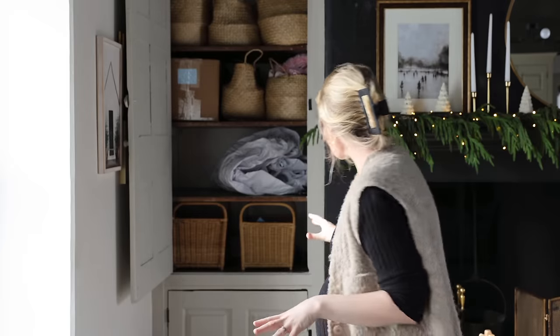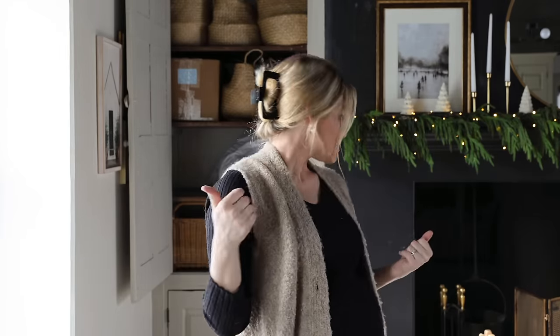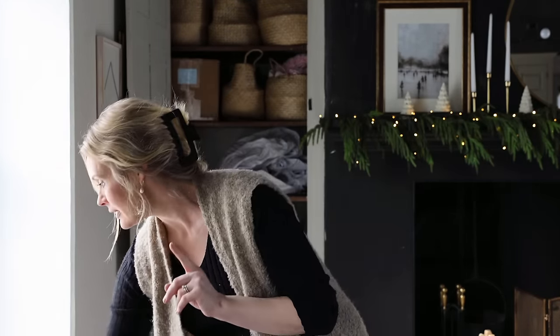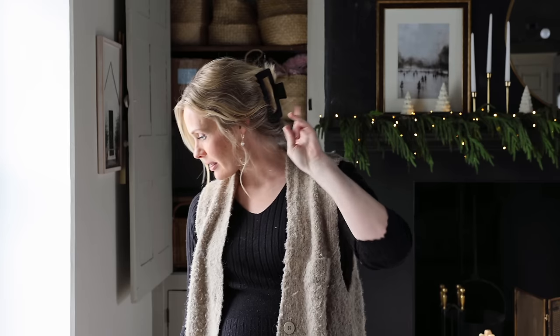So this is everything that I have right now. I need to grab my list and make note of what I need to add to this collection. Okay, I have a couple things to get at the grocery store: peroxide and paper towels. And I think everything else I have just in the kitchen. So that is good news. I'm gonna put these back in here.